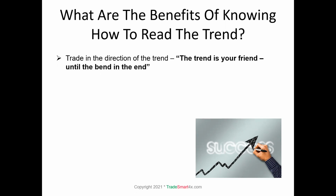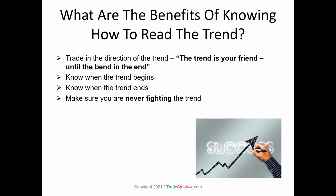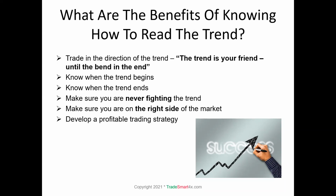But again, once you learn price action, once you learn how to read the trend, you don't really need anything else. So you'll know exactly when a trend begins and exactly when a trend ends. Make sure that you're never fighting the trend. Make sure you're on the right side of the market. And you can also develop a profitable trading strategy with this, or enhance an existing trading strategy.